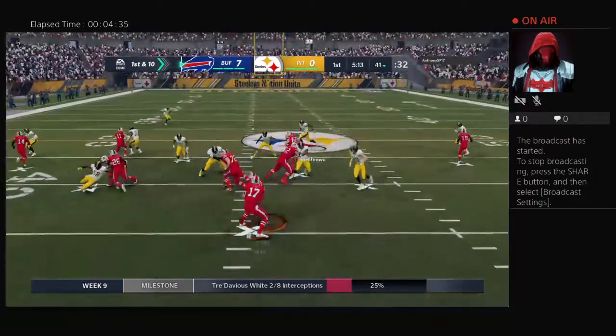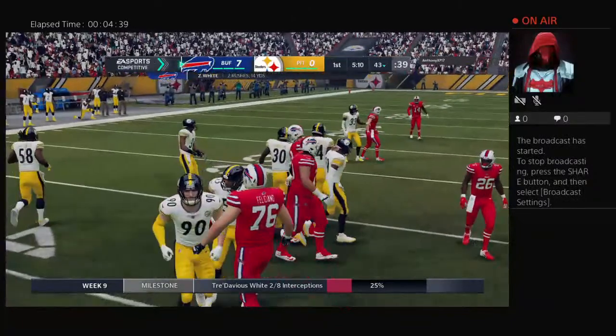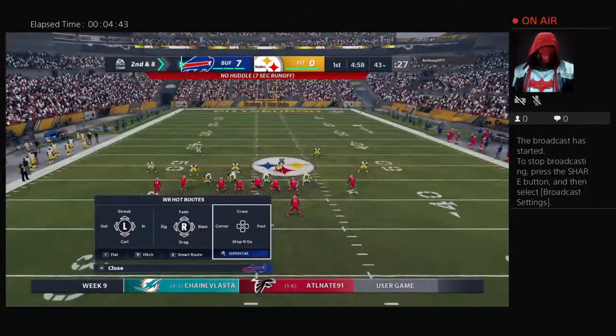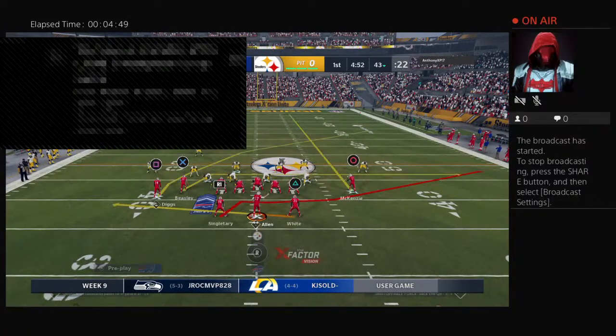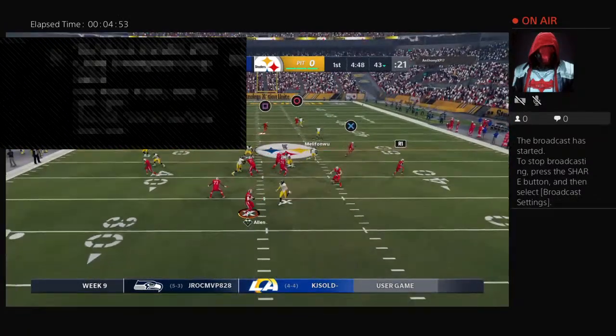Because after the offense scored to go up 7-zip, you would think they might be a little extra aggressive trying to get back at them. Instead, they read their keys well. When they took the shot downfield, they were more than prepared for that one. Brings up second and 8 at the 43-yard line. Throwing on second and 8.